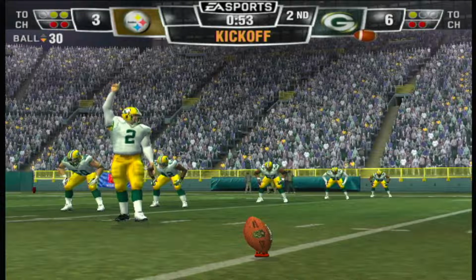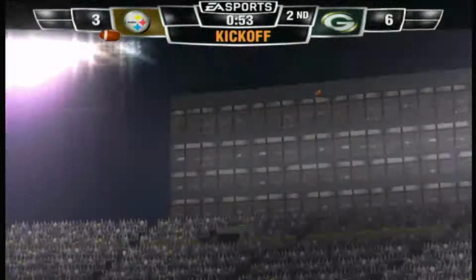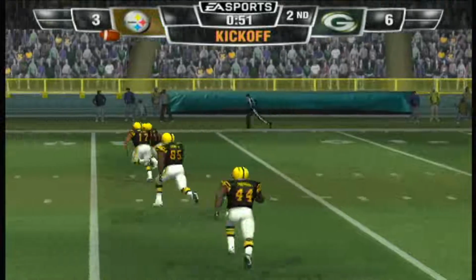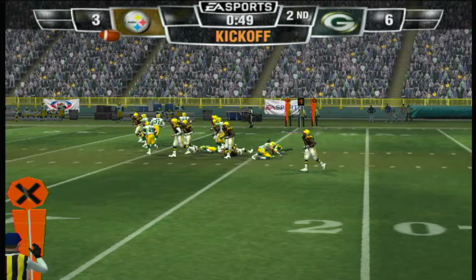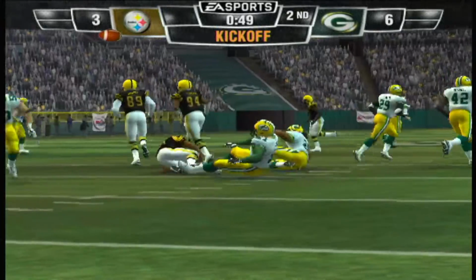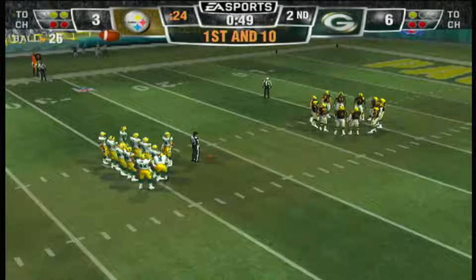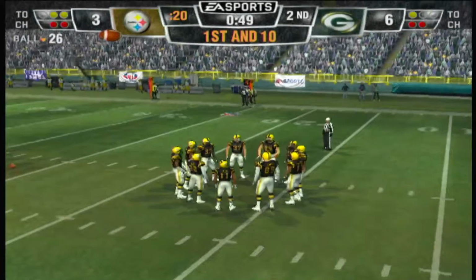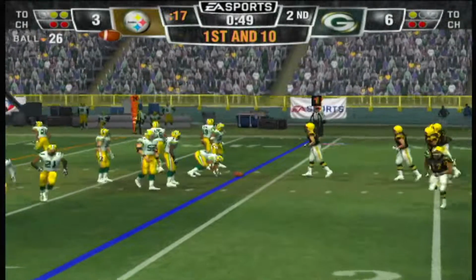Green Bay is lined up with the kickoff. Logan back deep. He kicks it high and long. Logan gets the ball at the 7. They forced a 3-and-out on the last series. Logan on the return. Now we have a first down and 10 to go.